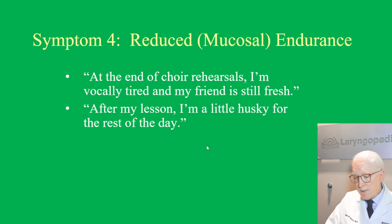After my lesson, if my voice teacher gives me quite a workout, I'm a little husky for the rest of the day, and that would be a yellow flag that you've swollen mucosally. Now, if you're with a teacher who's forcing you to sing Brunhilde through the whole lesson, but voice teachers don't typically do that, and so I would be a little thoughtful if a normal sort of vocal workout leaves you a little husky.